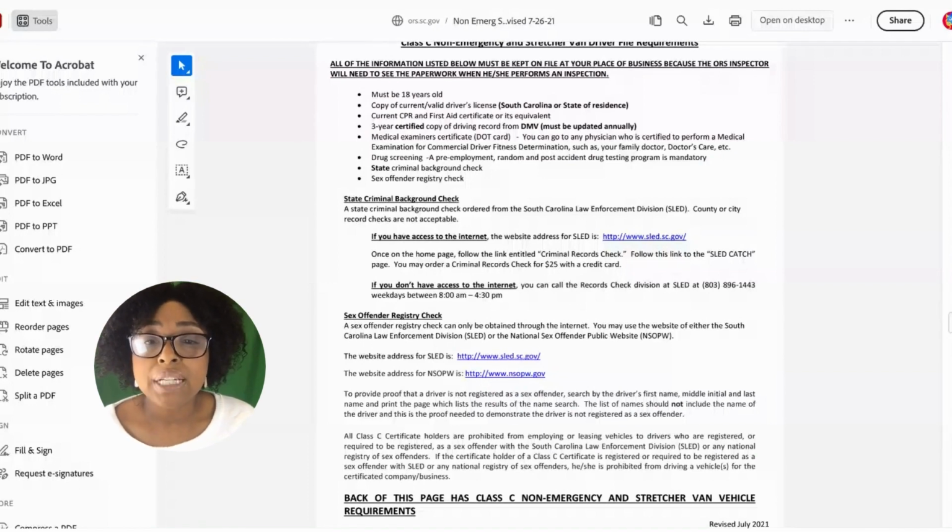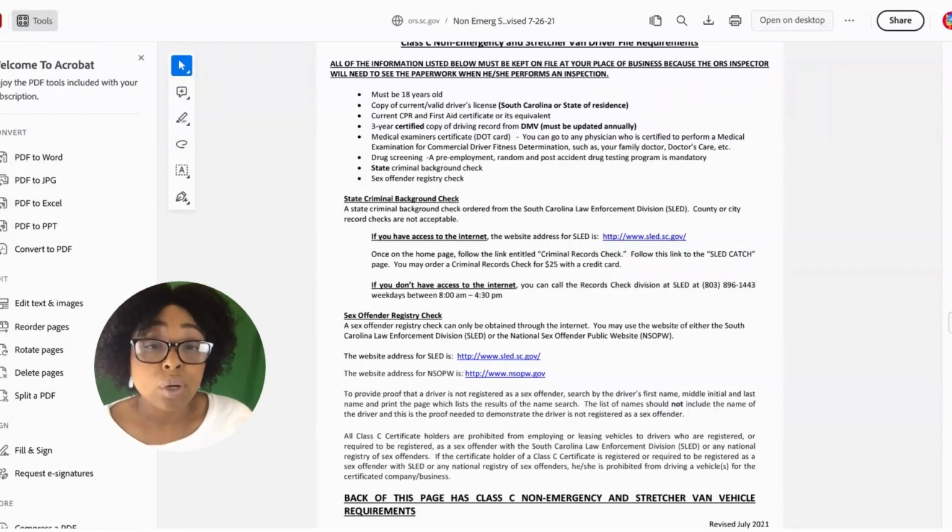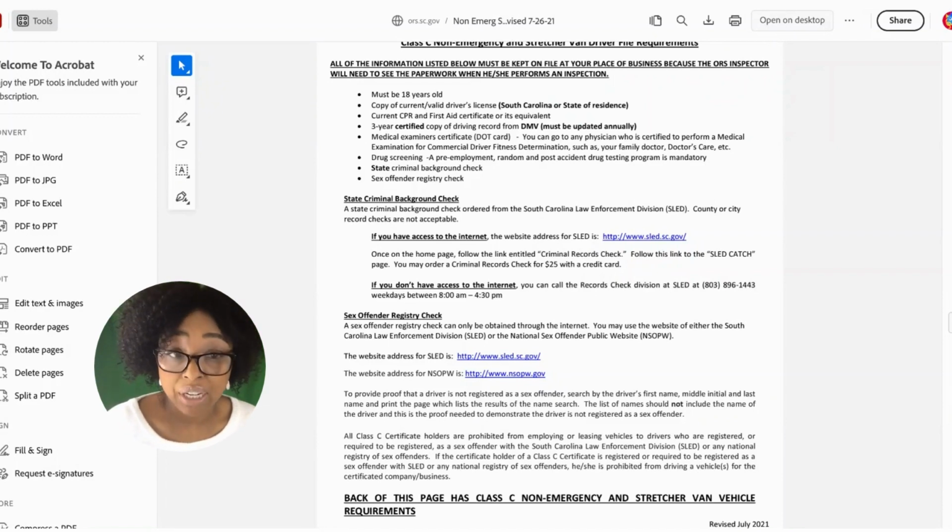The drug screen, though, is only good with Medicare for 30 days. So it's a totally different application. I don't want to get you confused, but I want to make a point that the drug screen you're doing for the PSC is different than the drug screen that you're going to do for Medicare.